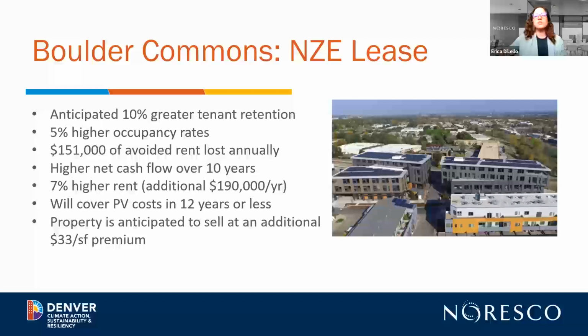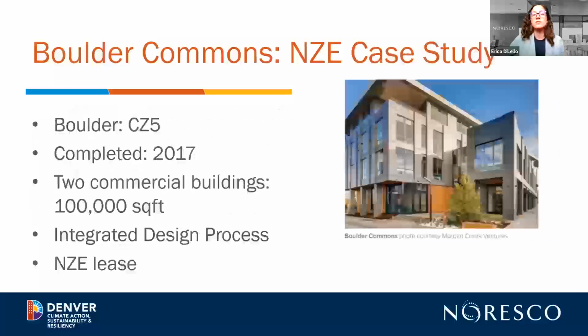studied energy bills of all the other local properties in the area and found a range of $1.80 per square foot through $2.50 per square foot annually, and then used the lower range of that and added it to the base rent. So MCV actually pays the utility bill, and then any reduction in energy costs beyond that $2 per square foot goes to the building owner to help recover those PV costs even faster. This also provides an incentive for the owner to continue reducing those energy costs over time, investing in new technologies like energy storage, demand response, load flexibility. So that would increase their return on investment and by reducing those demand charges.